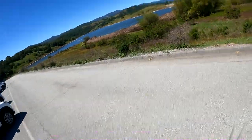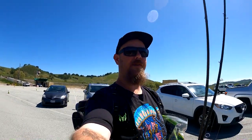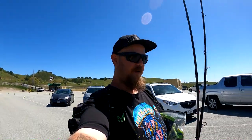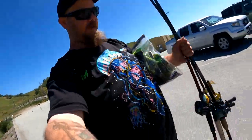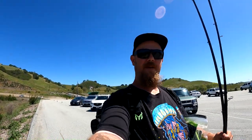What's up, everybody? We're back out today at Calero, and from some posts I've been seeing, it looks like there's a lot of bass on beds right now, so we brought some bed presentations. We got the sleeper gill jig and a drop shot, and we're gonna see if we can't yoink some bass off the beds and put them right back.